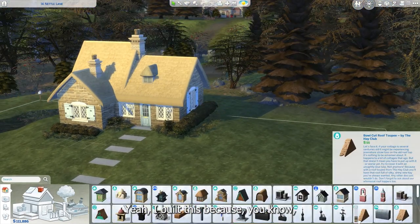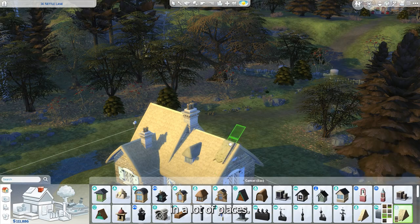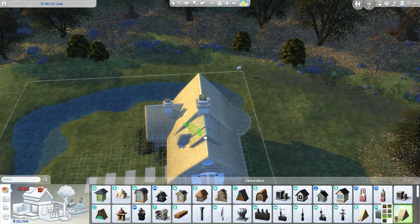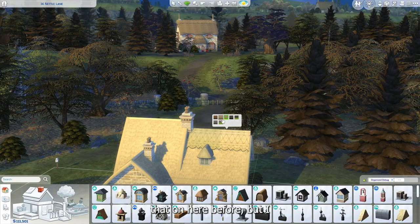But I built this because it's really cold here in the Northern Hemisphere in a lot of places. We are actually going to get a snowstorm today in the Midwest. I live in Indiana. I don't know if I've mentioned that on here before.